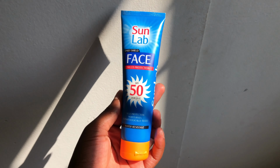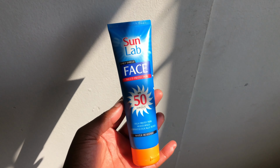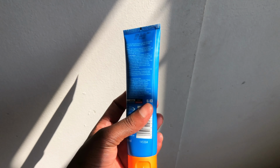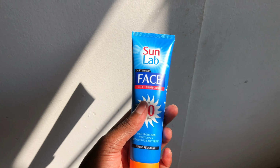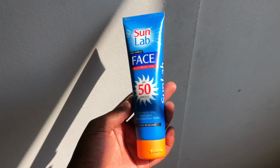I got a rush after using it, so I don't know if it's the sunscreen or if it's just too hot, but so far I don't like it. Even after using it, you just feel so hot. Like right now I used it and I feel so hot and I feel like I'm sweating.